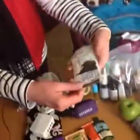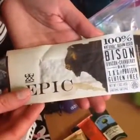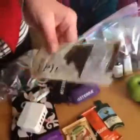If you do beef jerky, always get organic and make sure that it's gluten-free, because sometimes they can have soy or something else in there. So Epic is a nice one.